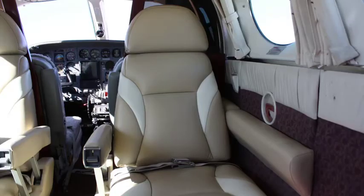Close up, looks real nice, good leather. You see the intercom on the right and the handle for the escape hatch. It should be opened and tested on every annual inspection. It's a good idea to maybe bring the family down and just practice it one time. You only need to do it one time to know how to do it. And hopefully you never do it. Looks good. Very nice upholstery.